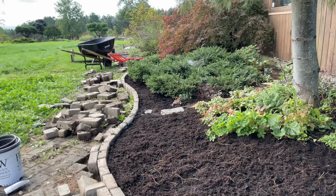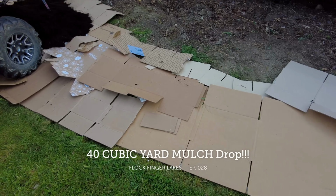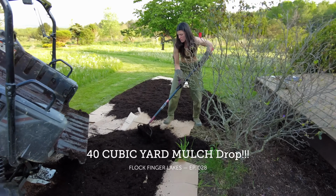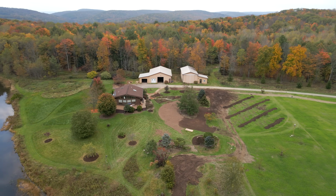We did a ton of tree circles. We went through a ton of cardboard and mulch, doing these no-dig garden beds and huge mulch circles. I mean, we probably have a quarter acre under cardboard and mulch.